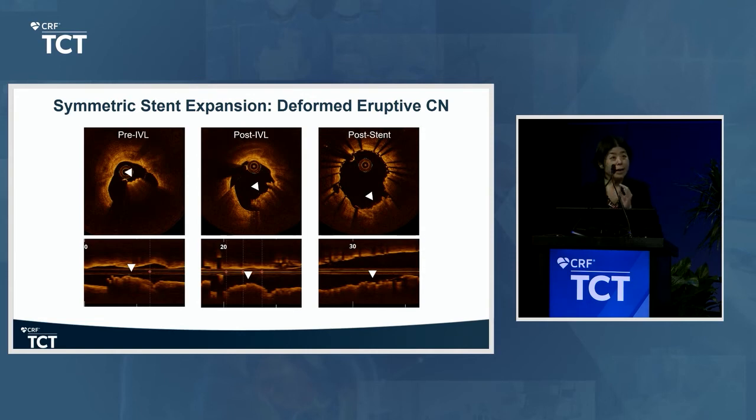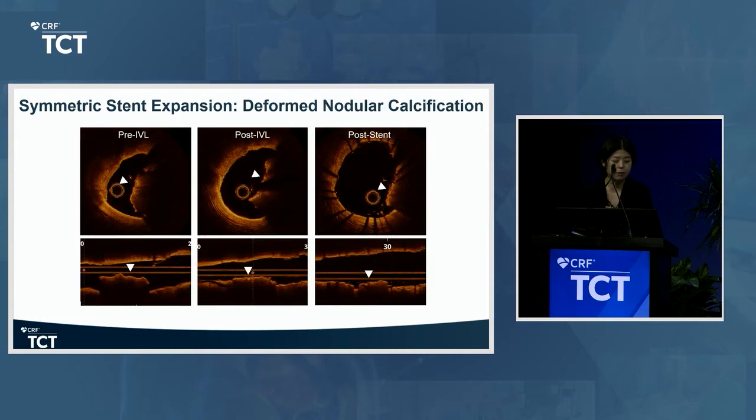However, what I think is different with IVL compared to the previous study is this type of finding. You can see a so-called eruptive calcified nodule in the lesion, and after the IVL, the calcified nodule is reduced. What I see in the longitudinal picture is that the calcified nodule seems to be reprotruding inside of the lesion. And then after the stenting, I see the calcified nodule almost disappear. So that's one finding which we see in the OCT.